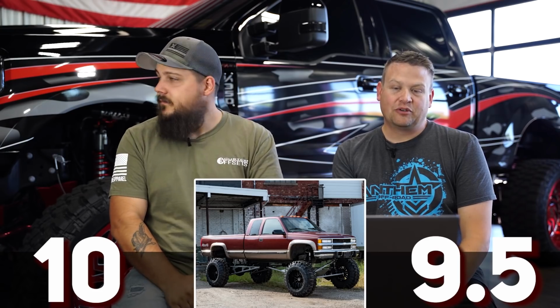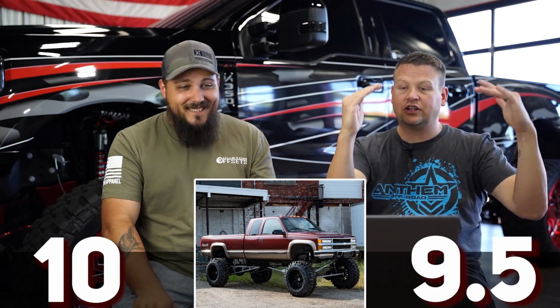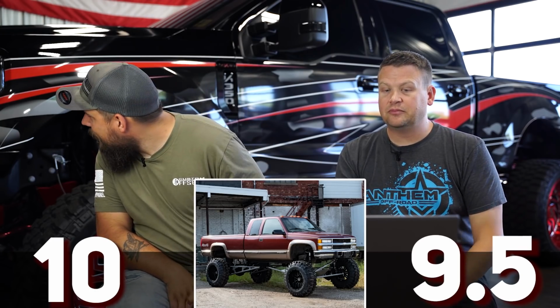It's a beautiful truck. I love the 4x4 on the back, and how everything from the rocker panels up looks like a regular stock truck. And I love it. I think the only thing that I would change is maybe color match the grill on the front.